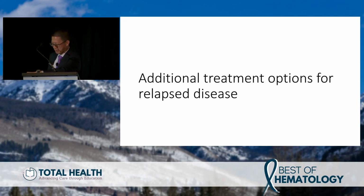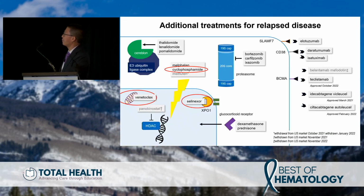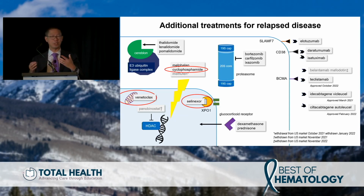So, additional treatment options for relapsed disease. I just talked about all these exciting things like bispecific antibodies and CAR T-cell therapies, but the reality is it's not immediately available for everyone. For patients, for logistics, is it approved on the formulary? So I just want to point out some other options you can think about, like cyclophosphamide, selinexor, or venetoclax.